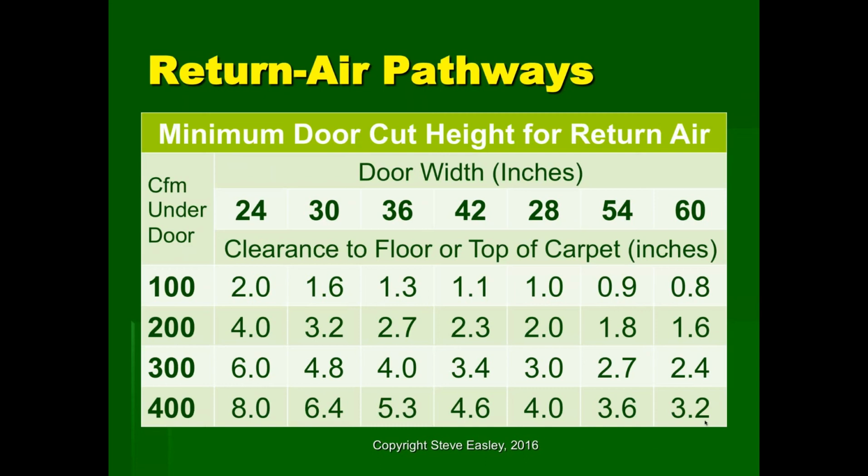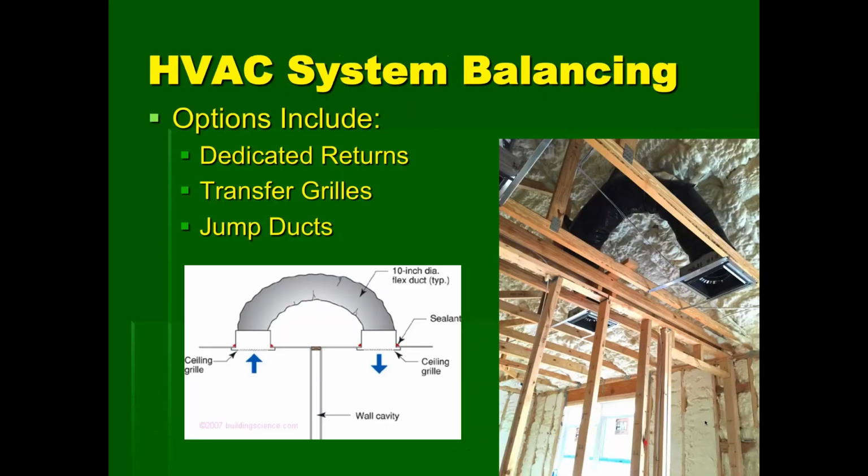So what are the solutions there? Well, we can do transfer grills. We can do jump ducts like you see here. This is just a duct that goes from the bedroom into the hallway where it can communicate freely with the return air duct for the system. And it's economical, and it really helps increase the overall performance of the system.